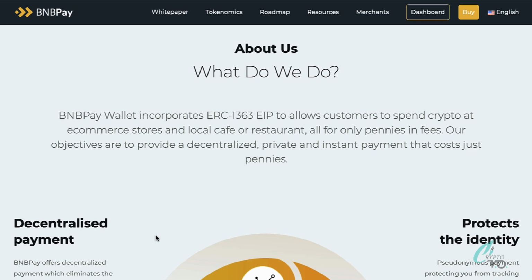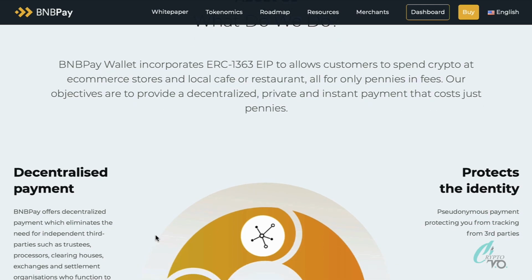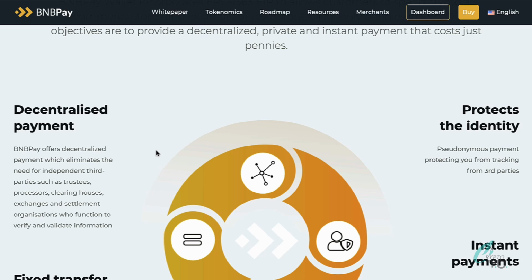So what do they do? Bnb Pay Wallet incorporates ERC 1363 EIP to allow customers to send crypto at e-commerce stores, local cafes, and restaurants, as I mentioned earlier. And pretty much it costs pennies in fees as opposed to the higher fees that you'd traditionally be paying. Their objectives really are to provide a decentralized, private, and instant payment that costs you virtually nothing in comparison to your traditional forms of payments.